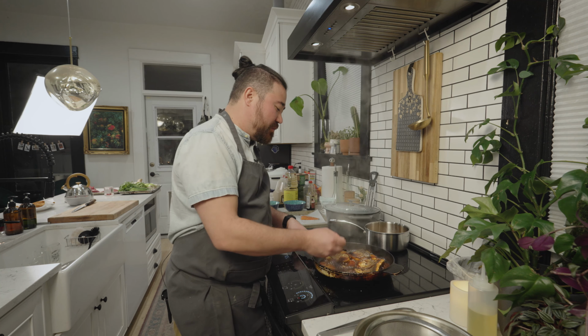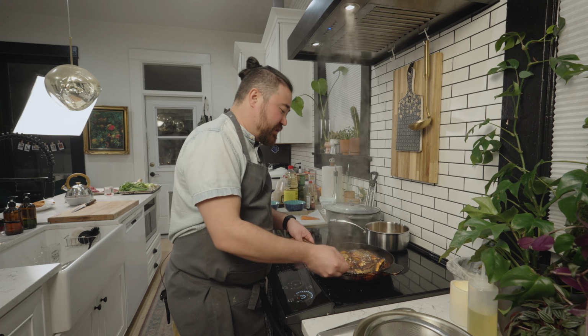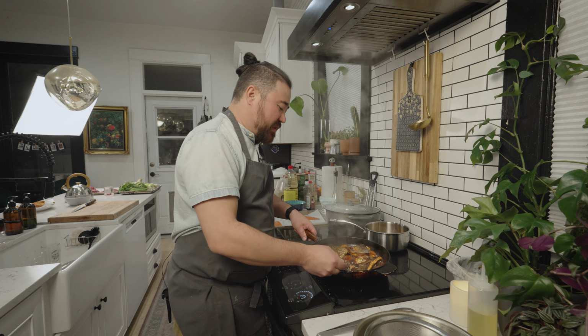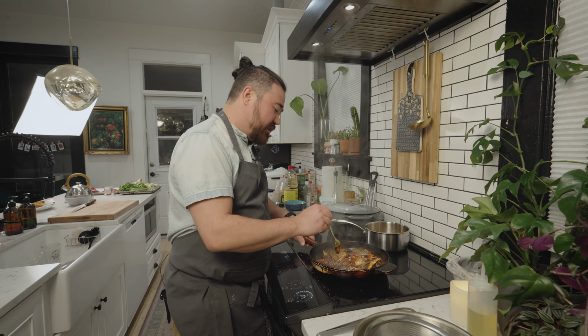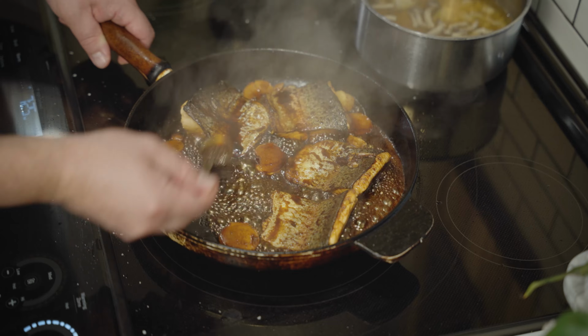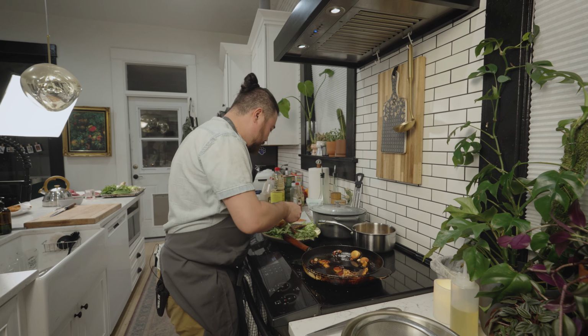I'm gonna continue basting because that's just transfusing all of that flavor from the soy sauce, from the mirin, from the wine, the ginger, the garlic, all that's being infused into that trout. The bubbles coming down right when you turn it off.